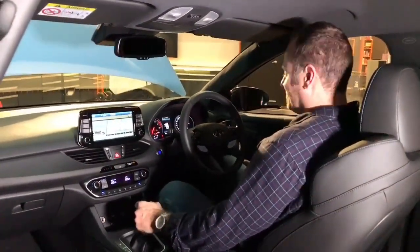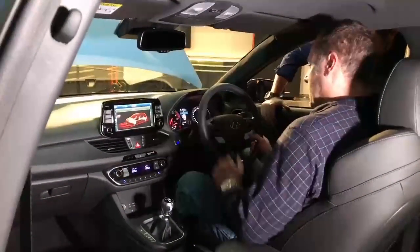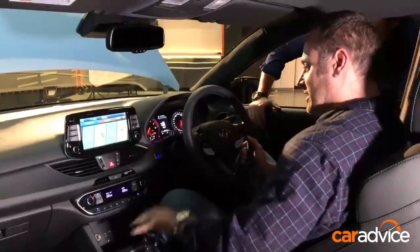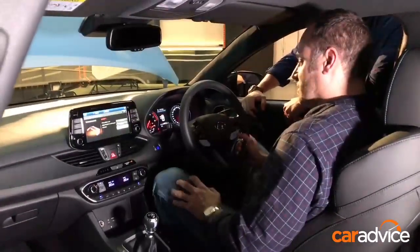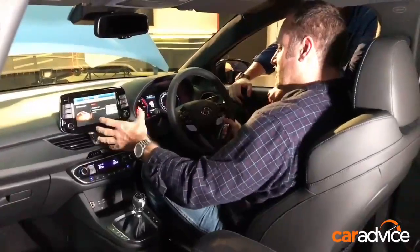Okay, Trent, walk us through some of this stuff. So basically here you've got what they call the N system, which allows you to mess around with all this stuff. And if you hit custom, these are all the different things you can adjust. So you've got engine and rev matching and the electronic LSD and the exhaust sound. You can see here it's on sport, but it allows you to customize it.